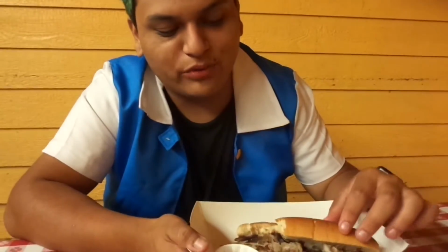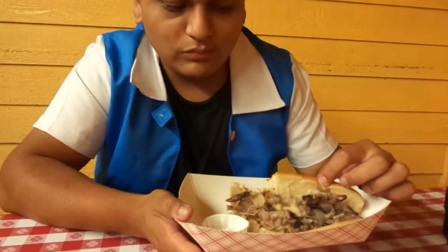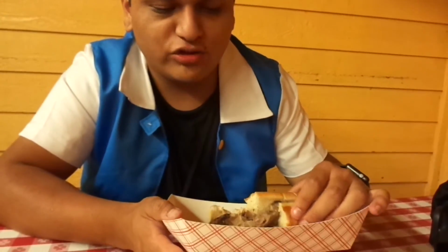Good. Just, I can use a little bit more meat. I feel like I got mostly bread in my bite. But it's good. I give it a 3 out of 5. Prime rib is good. It's just a little dry. Other than that, I like it.